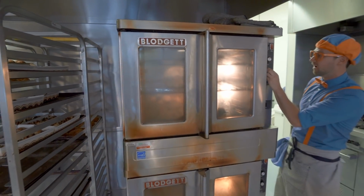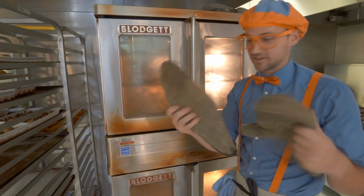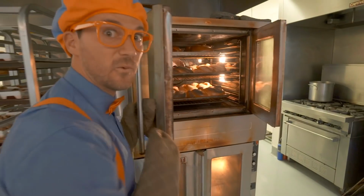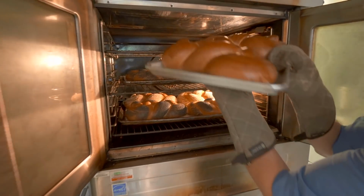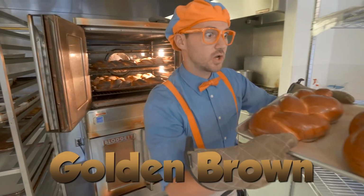Woo! The challah is ready. Okay, first things first. Safety first. Let's put on our oven mitts. There we go. Let's open it up. Whoa. Let's take them out. Whoa. Look at how big they are. And they're golden brown. That looks so good.